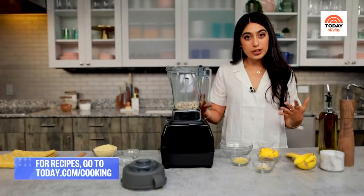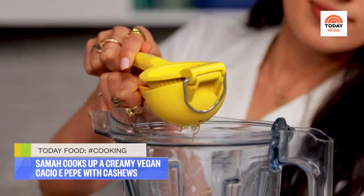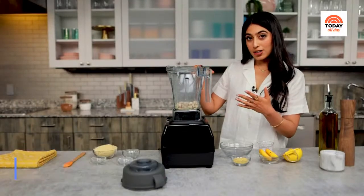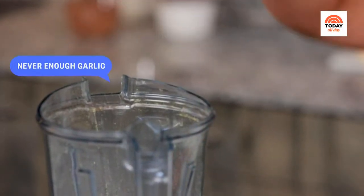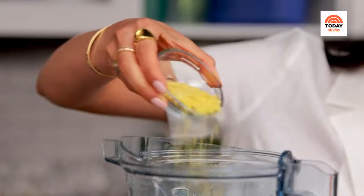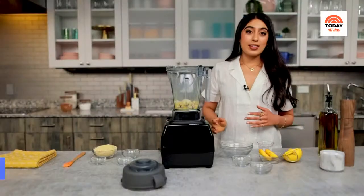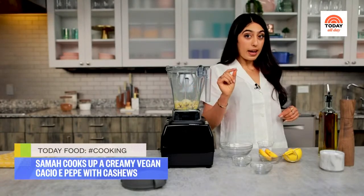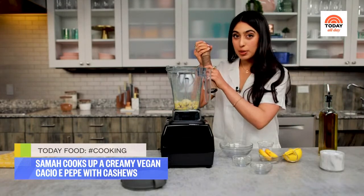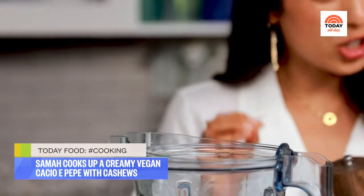Because cashews are super buttery, they're really rich, I want something a little acidic and tangy to sort of balance that out. Fresh lemon juice, always. Now I'm gonna add my garlic. I'm using raw garlic here because I want that really punchy flavor. For that really nutty, savory, cheesy flavor, I'm gonna add some nutritional yeast into my sauce. Adding some salt. And listen, this is a cacio e pepe, after all. So we have to add some pepper. Freshly ground pepper, always. We want that bite. We want it to be really peppery and delicious and be sharp as well.